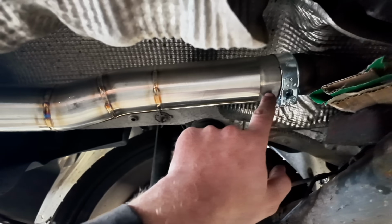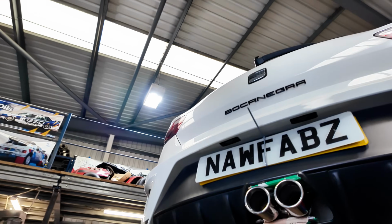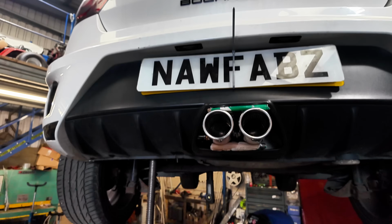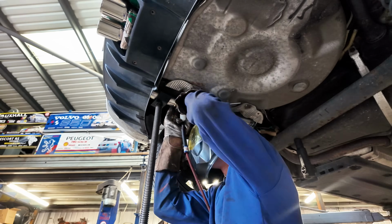Everything's looking sweet. We've welded that first so it doesn't pull. We need to weld it to the V-band now, weld it to this little reducer we had to make. The tailpipes still look straight as well, which is nice. It's always nice when tailpipes don't pull. Right, get that tacked to the V-band.